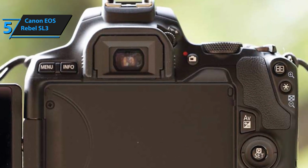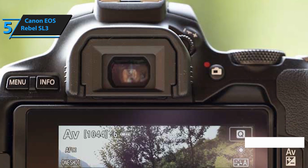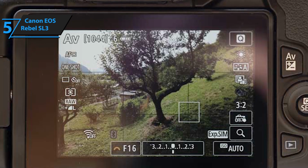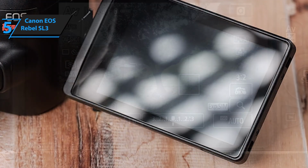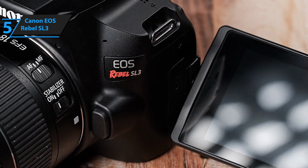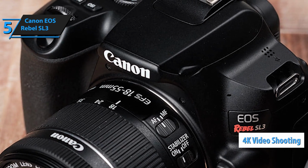Some people don't like the fact that Canon EOS Rebel SL3 has a fixed LCD focusing screen, but it's pretty big and provides information regarding spot metering circle, autofocus point activation indicator, ISO speed, maximum burst, red eye reduction, FE lock, exposure compensation, flash mode, and many other parameters. Now, the main display is a vari-angle 3-inch LCD screen with 100% coverage and adjustable brightness, quick control display, and camera settings control features. Canon EOS Rebel SL3 supports 4K video footage shooting, and it has a solid image quality capability.